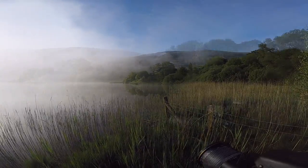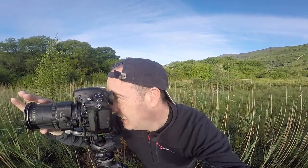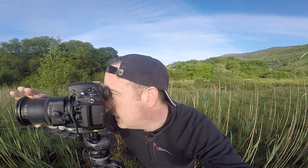Oh, I'm getting bitten. I always like to look through the viewfinder. I don't like live view for composing my shots. I don't know why. It's most probably because I'm old. Turn the cap round. No silly hats today.